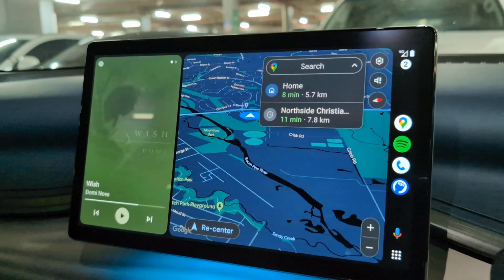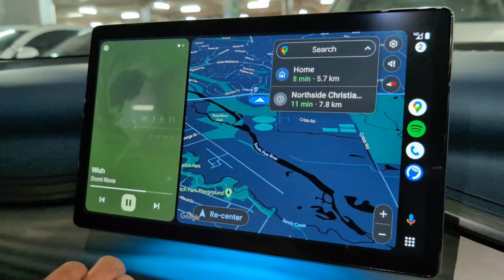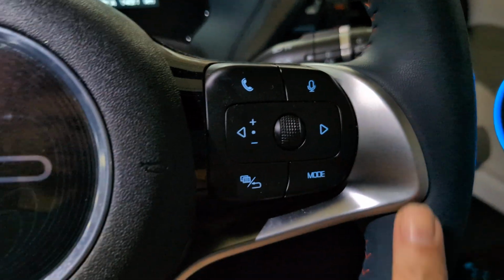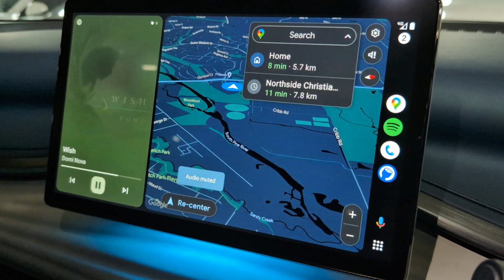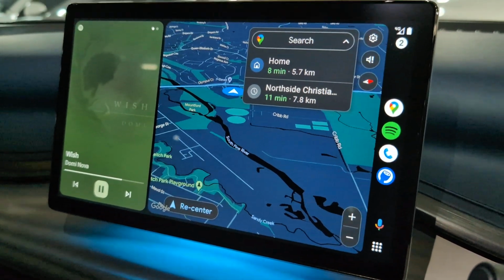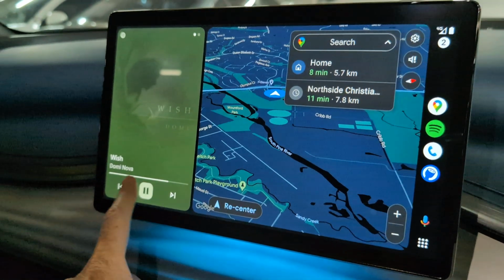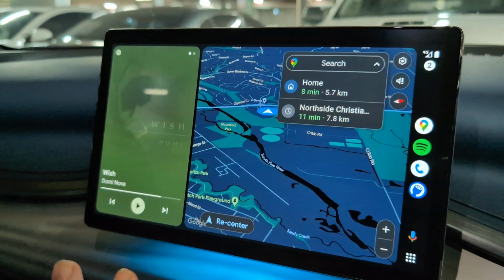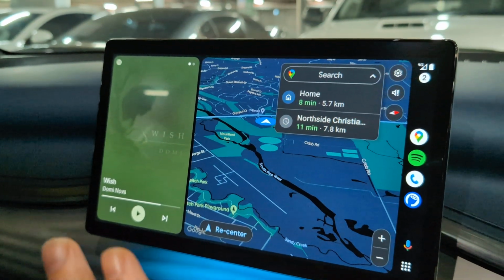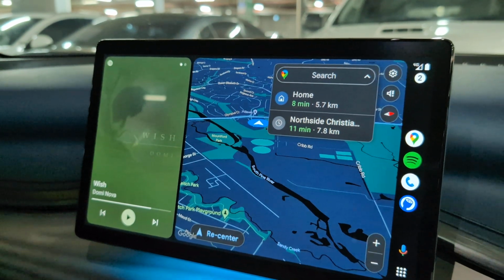All right, one more thing on the infotainment system too. At the moment, if you're playing music and you click the volume control, it says audio muted, and it actually mutes the whole system audio. I would love to see that feature changed so that when you click the button, it pauses the active music. And if you click and hold the button, it then mutes the whole system audio.